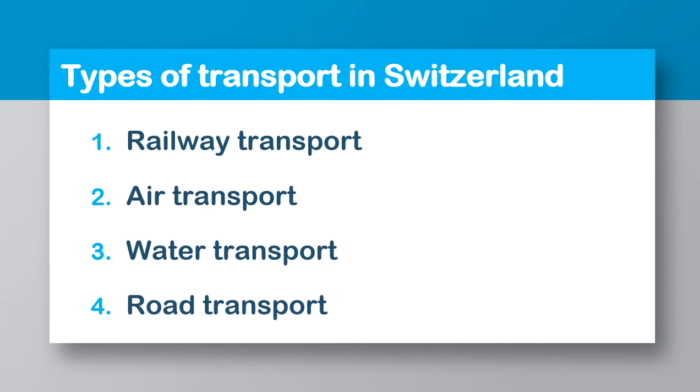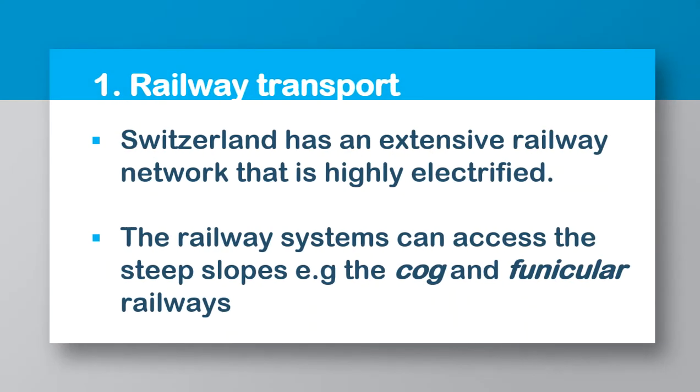In Switzerland, the major means of transport is by train, and that is the railway type of transport. It is very extensive and highly electrified. When you go to Switzerland, you'll be amazed by the railway systems crossing through the Alps mountains, meandering through the different steep slopes, and you will not forget to see the cog train and the funicular train. These are the prominent train systems working in Switzerland.